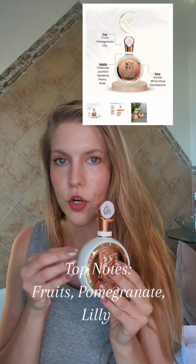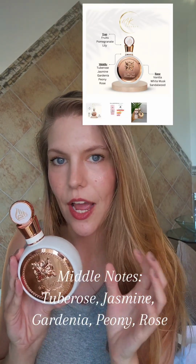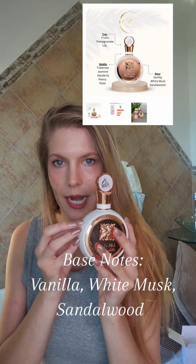Let me just pop the notes up here. You can see this fragrance has top notes of fruit, pomegranate and lily, middle notes of tuberose, jasmine, gardenia, peony, rose, and base notes of vanilla, white musk and sandalwood. So this one and the Yara have very similar base notes, basically the same. So let's see what the difference is.